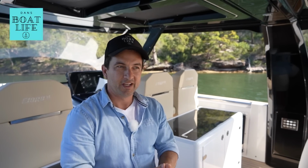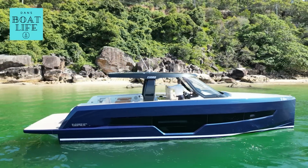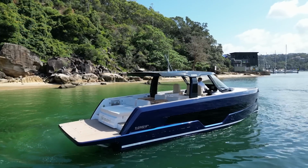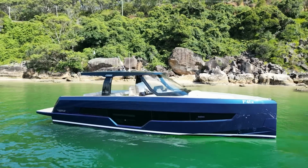So it's not always beautiful and sunny like in the brochures. Often you get downpours, and actually here in Sydney the sun just wants to burn your face off half the time. So is this Fjord 41XL now a bit of a crossover between sexy med dayboats and your sedan cruisers? I think it could be, but keep watching, let me know what you think.